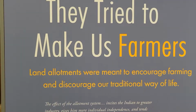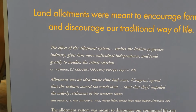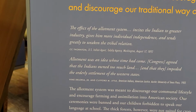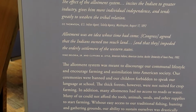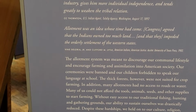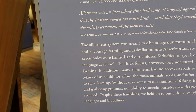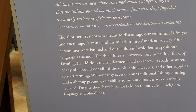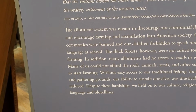It talks about how they tried to make the Tulalip Indians into farmers through an allotment system, but it was difficult for them to afford the items they needed to start a farm, and also the land here wasn't always amenable to farming. It was easiest to just continue to live their way of life.